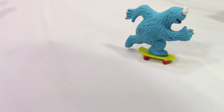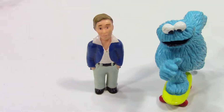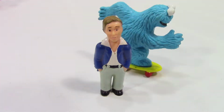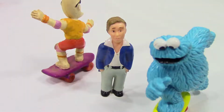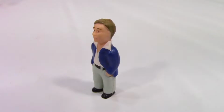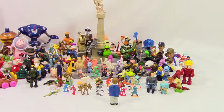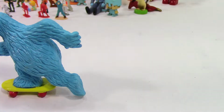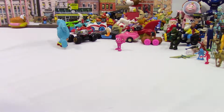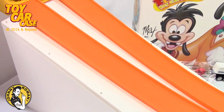Are you saying to your parents, I'm bored, I got nothing to do? If you're bored and nothing to do, be it summer, spring, fall, or winter, well, let me tell ya, there's more than just riding your skateboard. Everyone is bored to death. Look at all these people. Another place to go is Johnny Roman's Supper Club. That is funny.